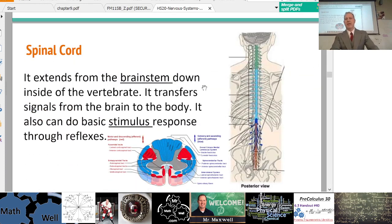Okay, let's move on from the brain to the spinal cord. It extends from the brainstem down inside of the vertebrae. It transfers signals from the brain to the body. It also can do basic stimulus response through reflexes. Okay, so it transfers signals from your brain to your body. It's kind of like the main trunk of the tree. If you think about a trunk of a tree, right? The main trunk, and then it's sent to all the branches of the body.